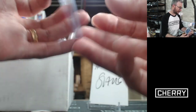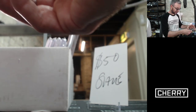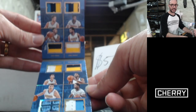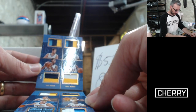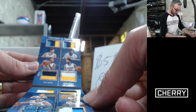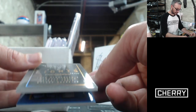He's a good player. People were starting to see what we saw. We did see it. Numbered to just 10. And people love these. And the best patch is Jokic. Yeah, I made a mistake. And Jamal Murray. Jamal, it's got rookie, Monté Morris, Gary Harris, but it's numbered 3 of 10.